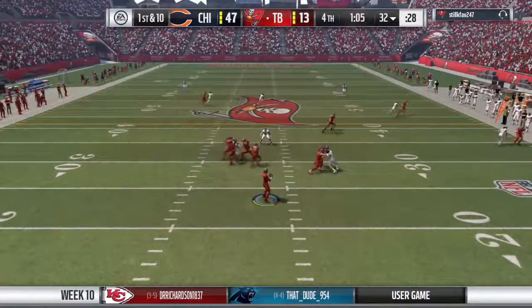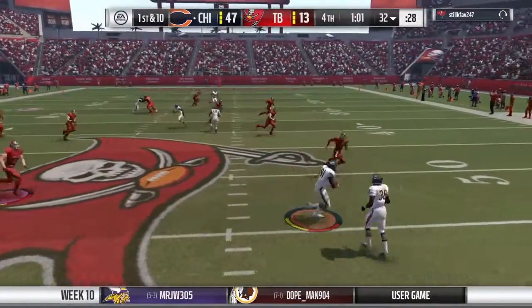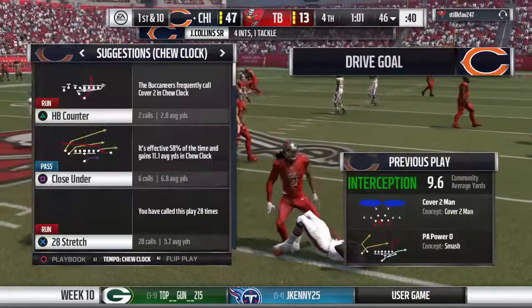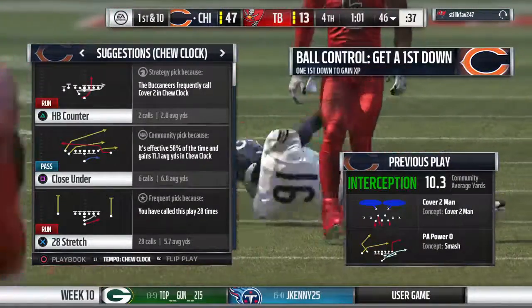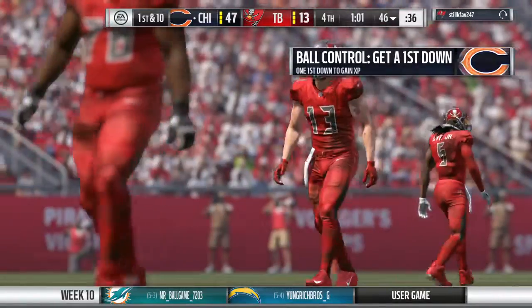Now a play fake here on first down. And my goodness, another interception. A great read, and it's picked off. And they will set up shop at their own 46-yard line. And now Chicago getting ready to go as they take the field.